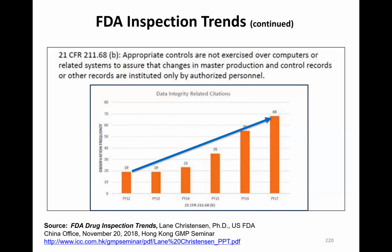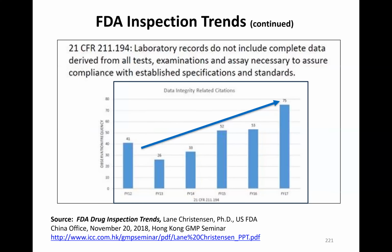This is a specific data integrity violation where people are able to change master production control records who aren't authorized personnel. And there's a big sharp incline from fiscal year 12 to 17. And we see the same type of incline in the chart for data integrity related citations where people are throwing data away. They're not keeping all the data that's required.